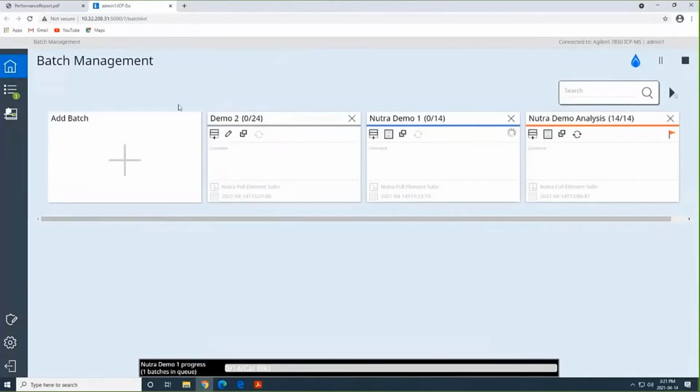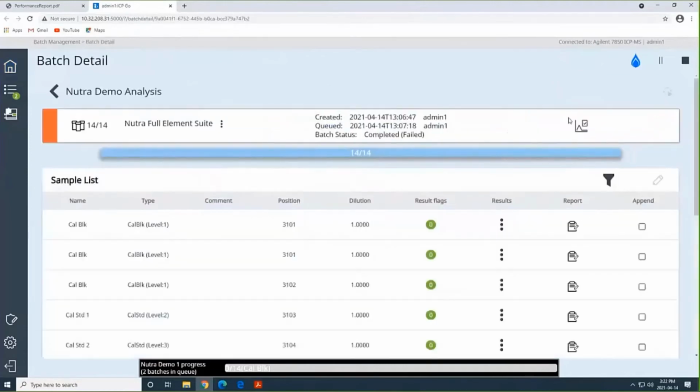All right, so you can see over here in the queue, we're set at 1 right now. So I'm going to go ahead and add that, and that goes to 2. So now we've got these 2 batches that are going to be run subsequently. Let's look at the batch that I already ran.